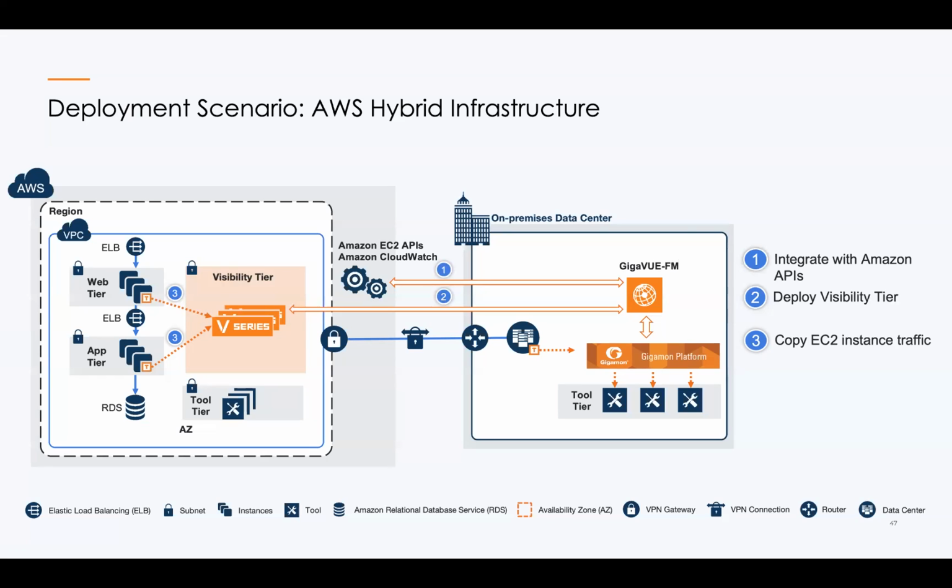So if there's some kind of a device, if there's a network load balancer, for example, in AWS, that's able to give us a copy of the traffic, then we'll receive that. So Gigamon doesn't really care how traffic comes into Gigamon. It could be our own taps, both virtual and physical. It could be native tapping from the platform itself, or it could be a tunnel as a source that comes in. So we don't really care.